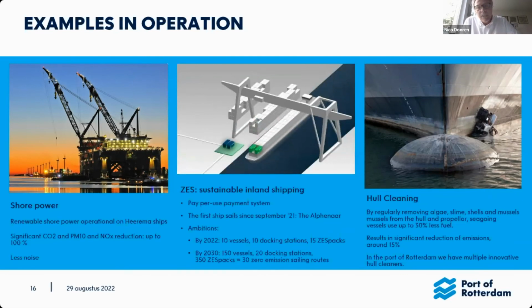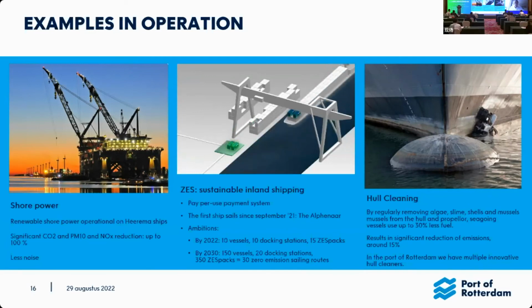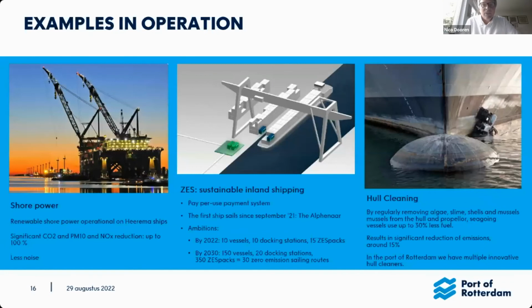And the third one is really a simple one, but it's one that we really should take into account. It's just cleaning hulls of ships. And this can save you up to 15% of emissions just by having a clean hull. So just 3 examples of what is already running today.